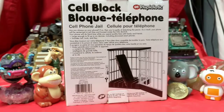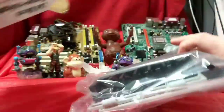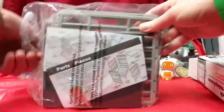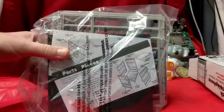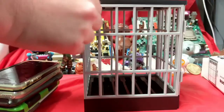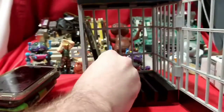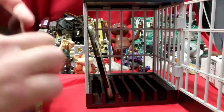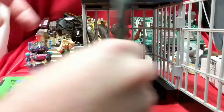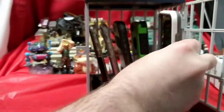Anyways, let's get into this thing and see what's on the inside, shall we? Alright, I get this thing open, and it looks like some kind of build-together for a G.I. Joe vehicle. Let's get it together. We got the trap set and the jail cell set up. Now let's put some phones in here, take it upstairs, and see how long it takes the little bastards to get into it.